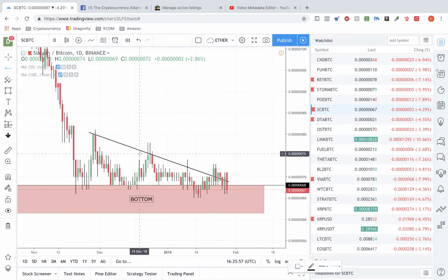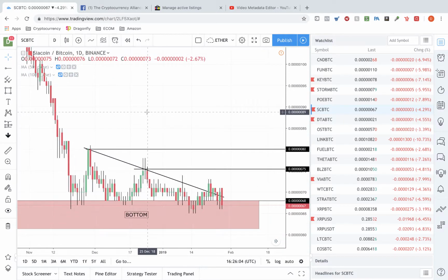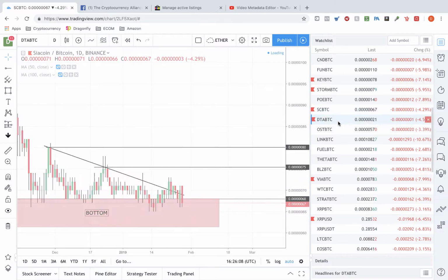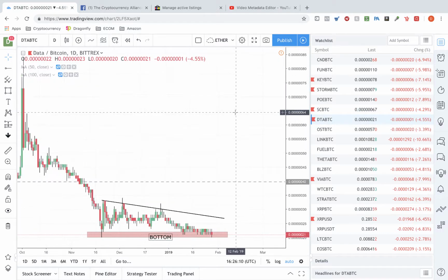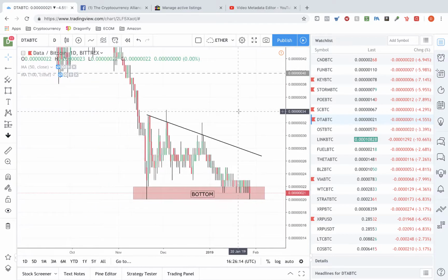Targets are going to be here, here, as the next 2 targets once we break to the upside. Look out for those. Keep your eye on situations like this. Another bottom. Sorry about that, guys. Move that a little bit.